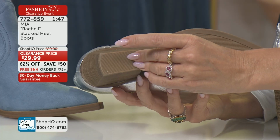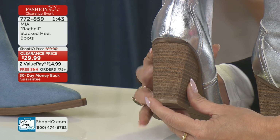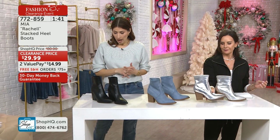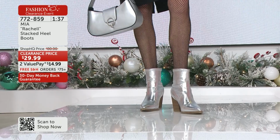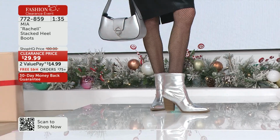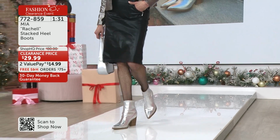I love that it's that block heel for you, so nice and comfortable. I don't feel like I'm in anything over 3 inches at all. I feel like I'm in more of a 2. And then again, this is Mia, so this brand truly is all about comfort as well. So as much as they are about fashion, and they're always going to give you something cool on trend, they're also going to give you something that is so comfortable.